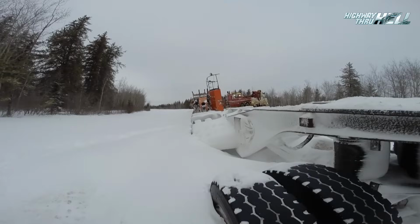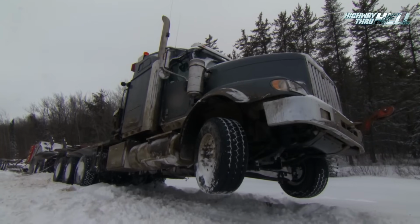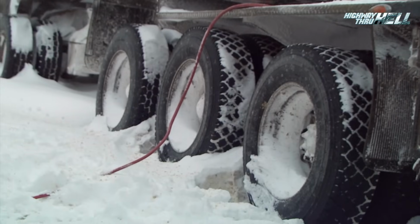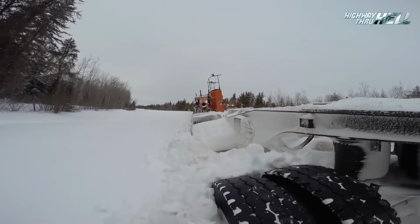That's heavy. She's doing it pretty good. We had the whole tractor off the ground. Look at this truck, eh? We were maxing out pulling that guy up. Colin inches the trailer forward. Dragging him through a lot of snow.